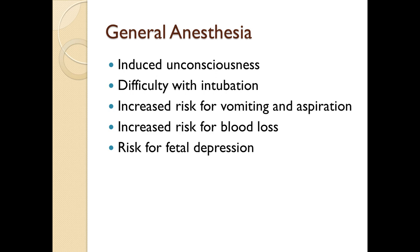General anesthesia is generally not used. Mom is unconscious. She needs to be intubated. Bigger risk for vomiting, aspiration. There's more of a risk for blood loss with general anesthesia, and there's a lot more risk for the baby. If they aren't able to get a spinal block in and need to go to an emergency C-section, this is what will happen. When mom goes in for a C-section any other time, dad or support partner or whoever is in with mom is allowed to sit in the C-section. But once they have to switch to general anesthesia, their support persons are not allowed in the OR.